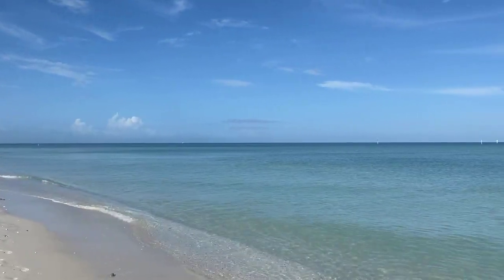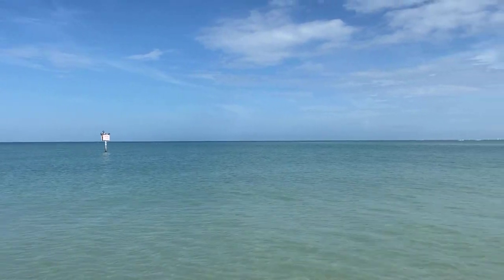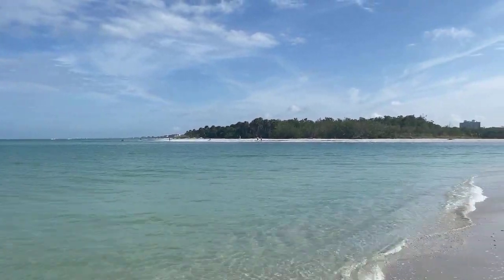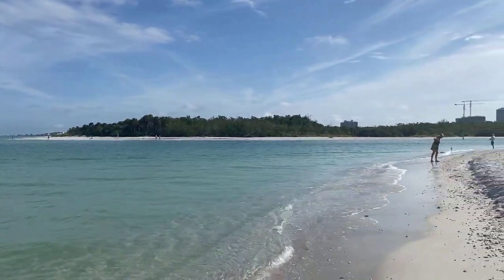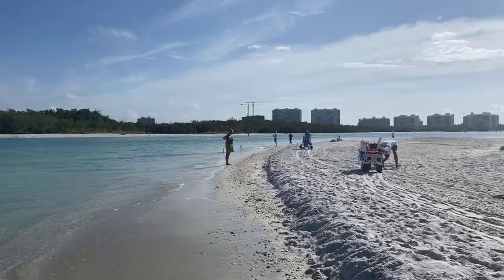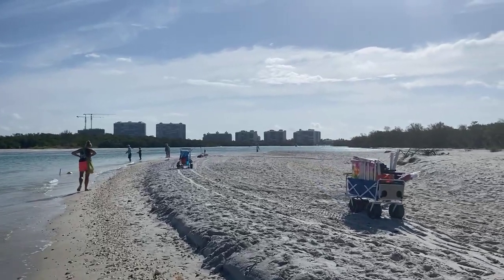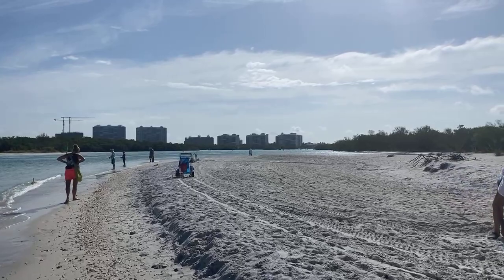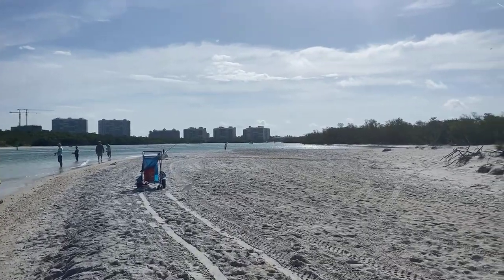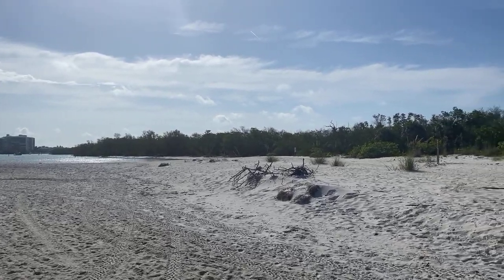So this morning we were pretty much going to cover the entire length of the beach here at Delnor-Wiggins Pass State Park. By the time we get to Roy's Shell, we will have seen it all between parts 1 and 2. On occasion, we do get some turtle nests up here. Sea turtles do occasionally make their way up onto the beach here.